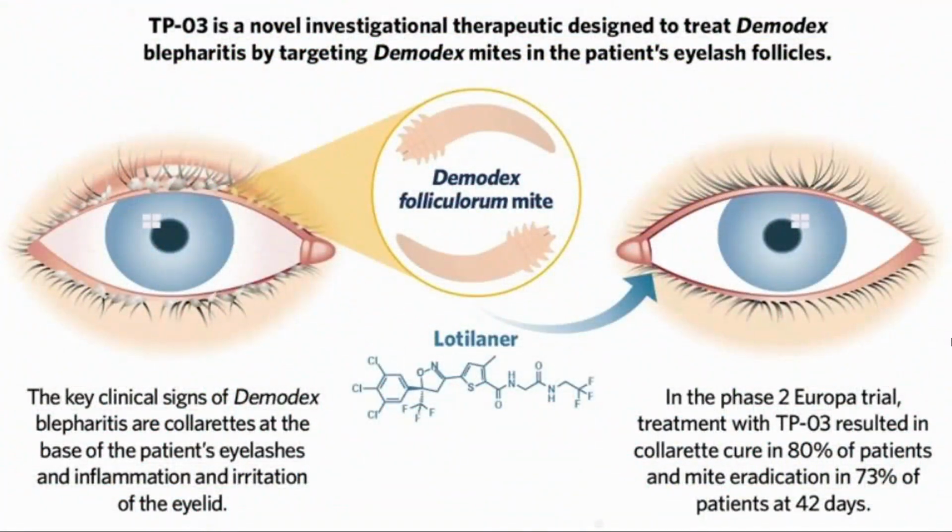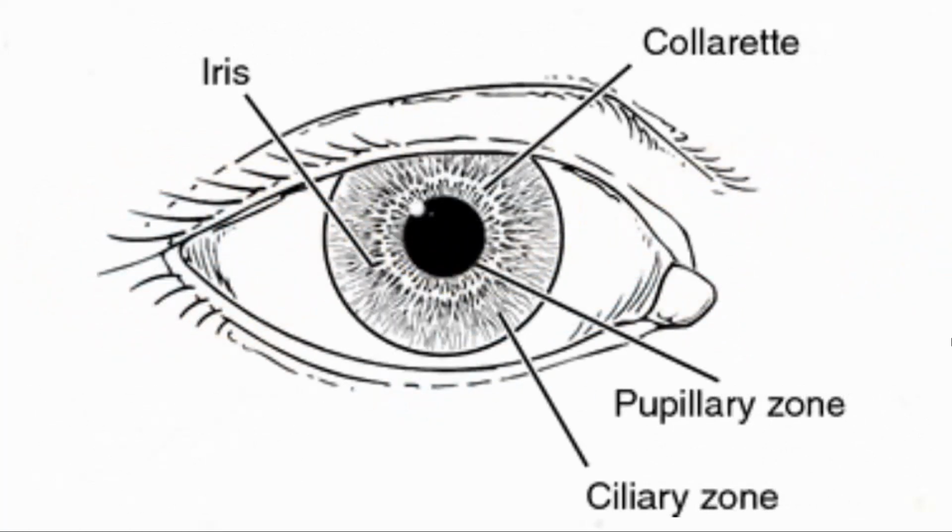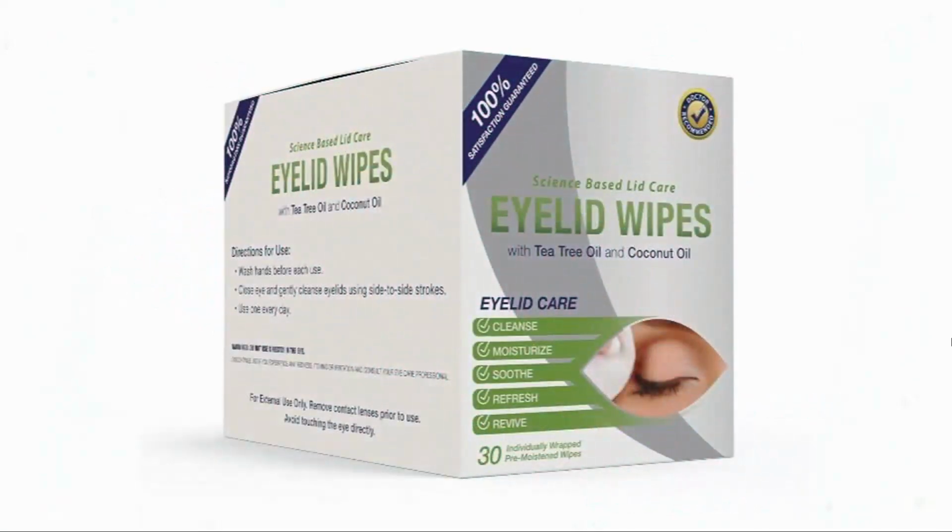The company has launched marketing campaigns to raise awareness about the condition, which is often misdiagnosed. Clinical trials involving over 833 patients showed improvements in collarettes, the accumulation of mite waste and eggs. Previously, patients relied on tea tree oil and lid wipes, which did not address the root cause of the disease.